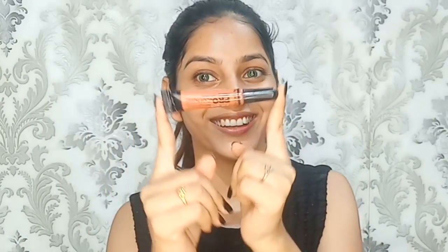And then after this I have to do some corrections on my face. So I am using this LA Girl Pro Concealer in orange color. This is my personal one, so I am directly putting it on. And then I am blending it with my finger.